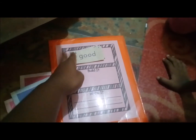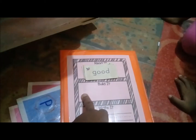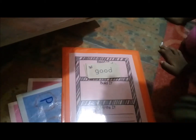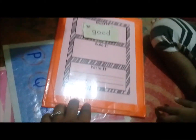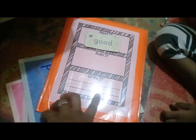And then we have right here this word building activity. So we'll get a flashcard with the word, put it right here, they would read it, then they would build it. For example, put the word good right there, they'd read it, then they can use the alpha tops and build it, or they can use Play-Doh, matchsticks, whatever you want them to use to build the word, and then they practice writing it down here.